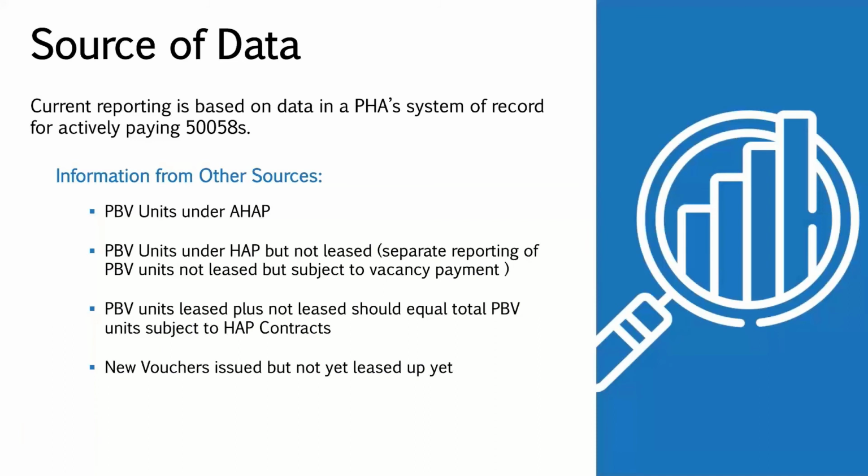Additionally, PBV units that are under a HAP contract but not currently leased would be something you wouldn't necessarily be pulling out of your system of record, but that's something you're going to need to make sure you put in VMS so that it's showing how many outstanding PBV units you have out there. PBV units that are leased plus not leased should equal the total number of PBV units that you have under a HAP contract. So if you've got a 100 PBV unit property and you have 90 that are leased, you should be reflecting 10 unleased in your VMS system.